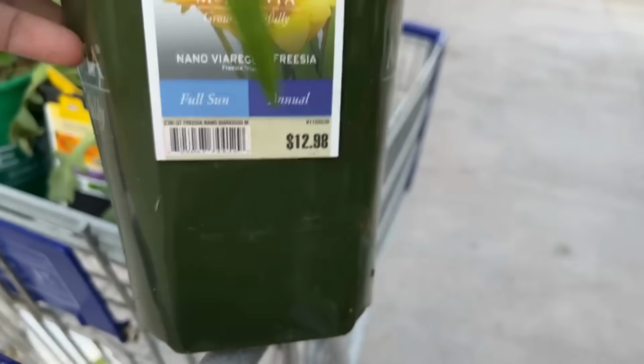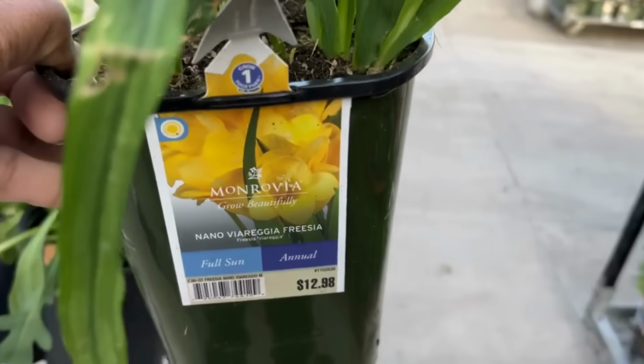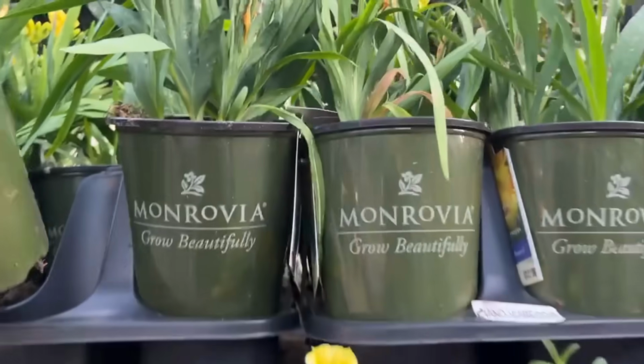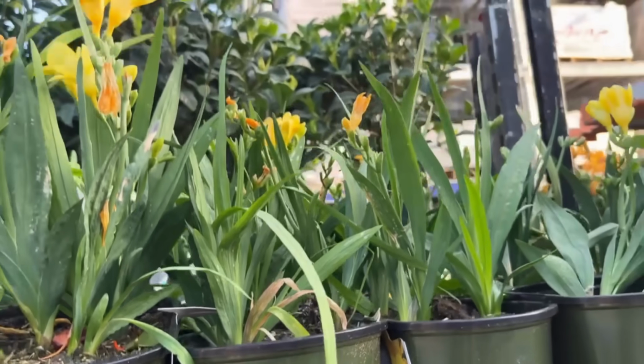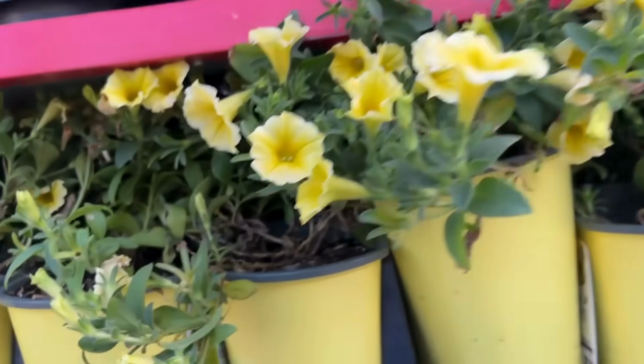So this plant I do not have in my garden, so I can't really tell you much about it. But if you're looking for it, it is here at the clearance section. I hope you guys are really lucky and you have good deals at your clearance section.